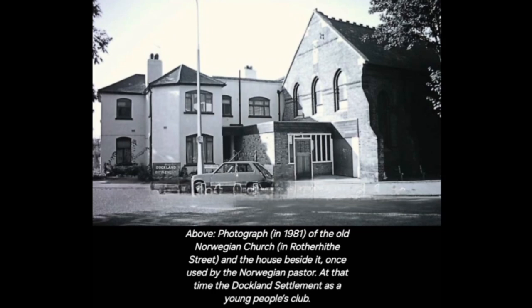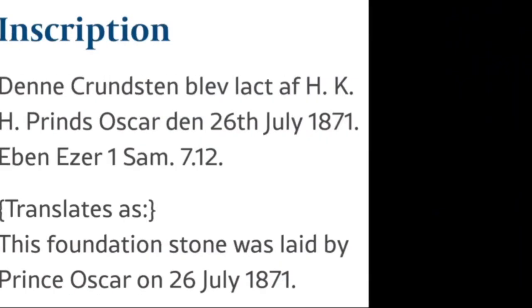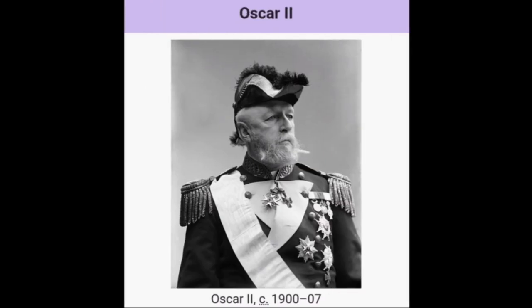The old church was used as the Dockland Settlement Community Centre until it was demolished in about 2013. The foundation stone from the St Ebenezer Church, which we can see here in the old original church, still in situ then. Its inscription translates that this foundation stone was laid by Prince Oscar on the 26th of July 1871, and that was Prince Oscar who would become King Oscar II of Sweden.